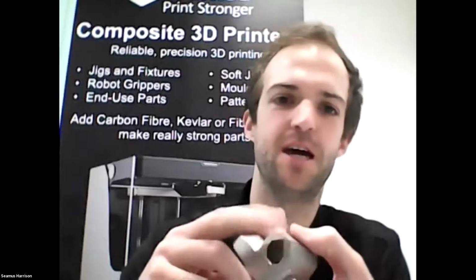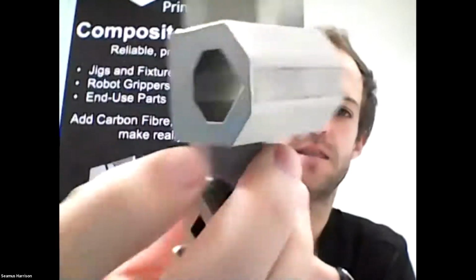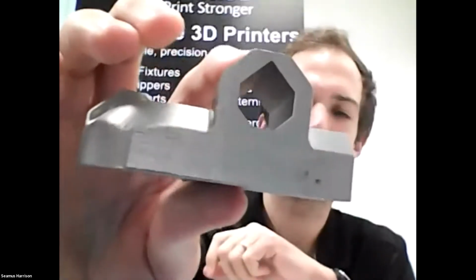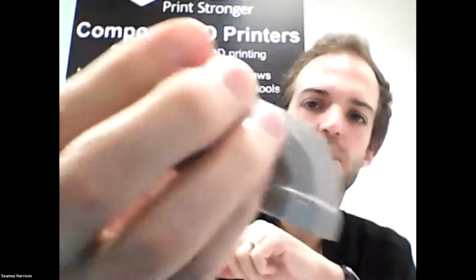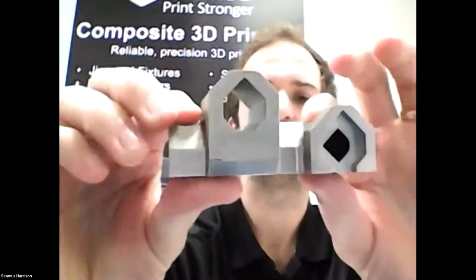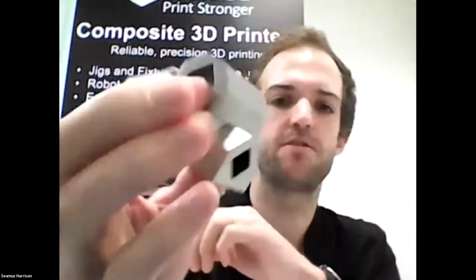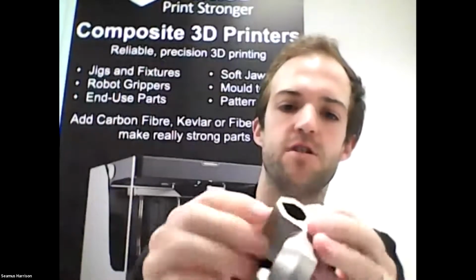Cool. So I have a part here from Stanley Black & Decker, a company that everyone knows, but you may not know the bit that goes on. It actually goes on a hydraulic pod, essentially a hydraulic thumper. It goes right at the end. It does have hydraulic fluid going through it, so it's a connector between the hydraulic and the ram.